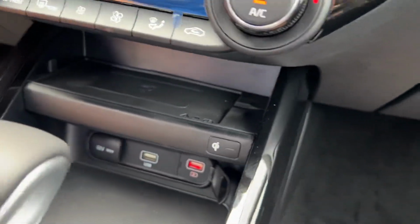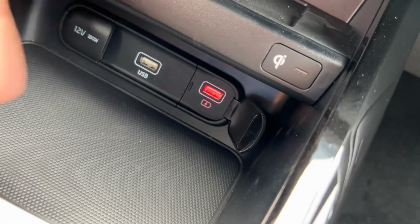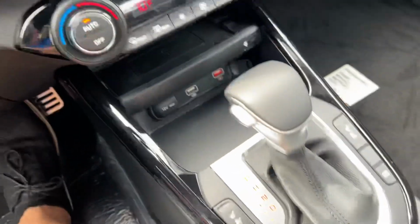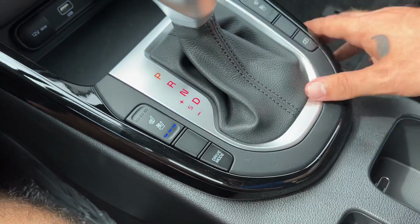On the storage deck, we have a wireless charging pad up top, a 12-volt outlet, USB port for data and charging, and a dedicated charging port here with some nice red lighting. Down here, you have your heated and cooled seating on the same switch right here. It's 3-step for how you want it.